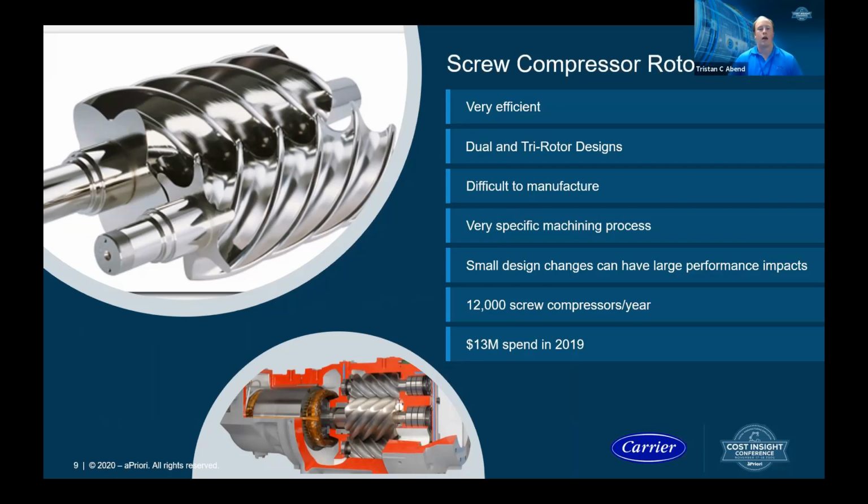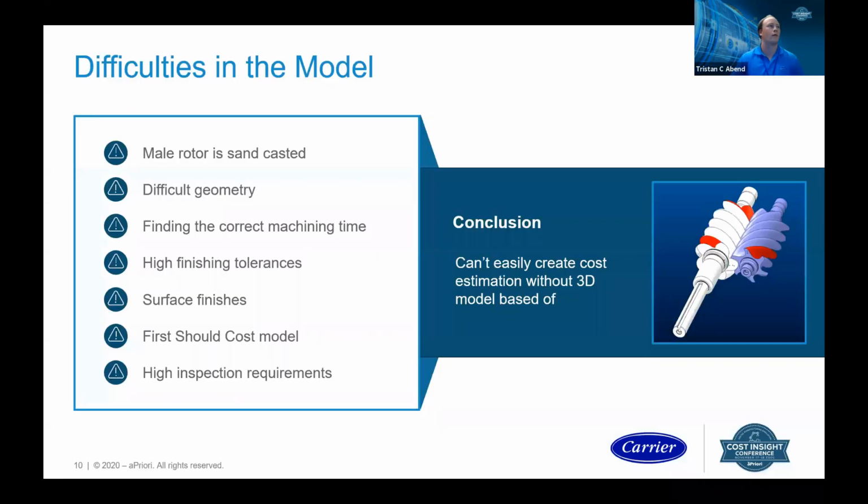It's also important to note then the screw rotors themselves, a very small change can lead to big efficiency impacts. The helix angle alone can account for a lot of the efficiency that you can see out of these rotors. But they're very efficient, and we expect that going forward, a lot more of our business is going to be tied up in screw compressors themselves.